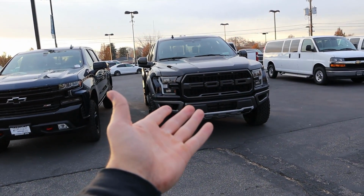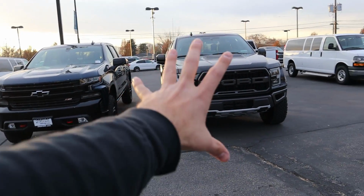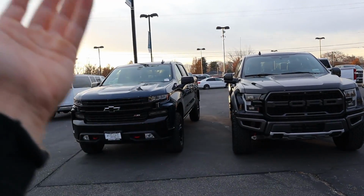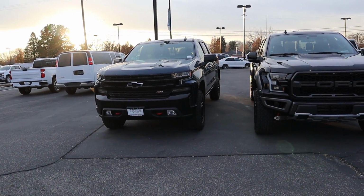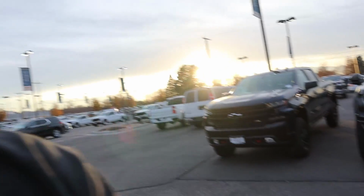Technology, obviously this has more technology, but it's also $20,000 more. So what I would say is, yes, the Raptor's a better truck, but it better be because it's $20,000 more money. The Trail Boss is $20,000 less. You get really good off-road prowess, all that kind of stuff for significantly less money. So it's kind of a toss-up. What I would say is, obviously, if you don't want to spend over $70,000 for a pickup truck, the Trail Boss is great. It does great off-road. It has really good ground clearance. It's a good option to go for.